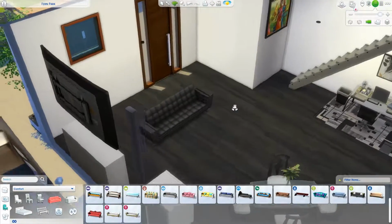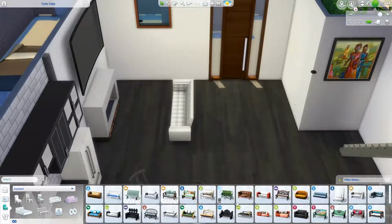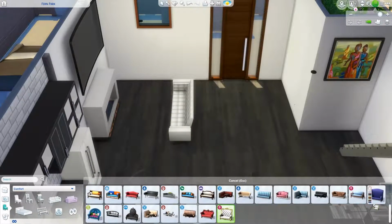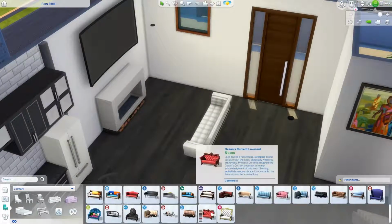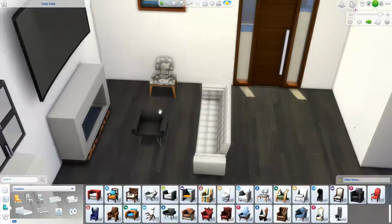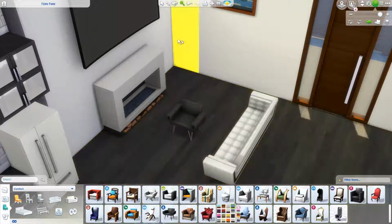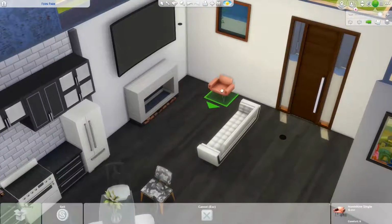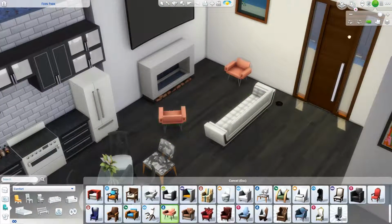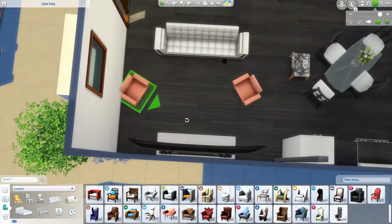But now I'm just doing the lounge room, and I used the same sofa that I used in my penthouse build. Absolutely love this sofa, it's such a nice sofa. It's one of the only good, normal sofas in the game, because I've mentioned before that some of the sofas are properly crazy and I wouldn't really use them. And so I will definitely be using this sofa a lot more in my game.